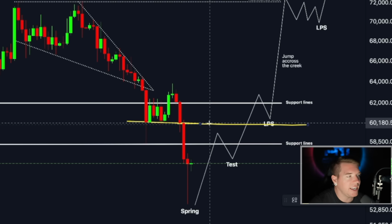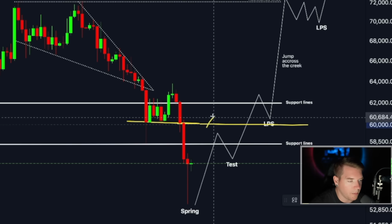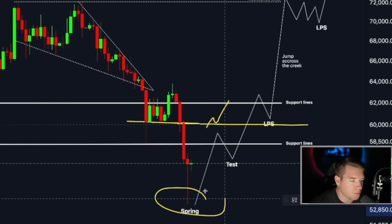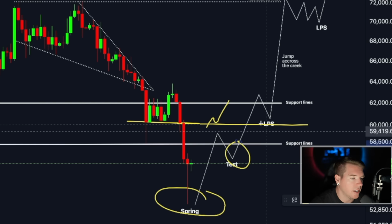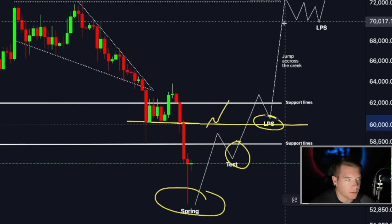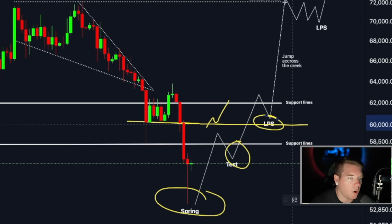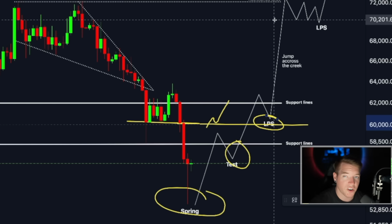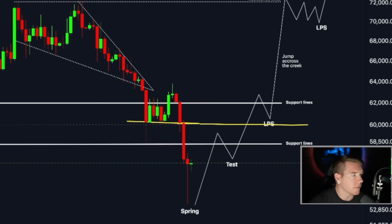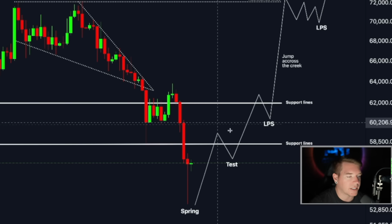Once we get a daily candle close above that, then we know, okay, down here was the spring, we got our test, we are at the prior last point of support. This is a Wyckoff reaccumulation pattern playing out right now. Now we are out of the worst and we will continue to go back to the upside. Again, this might take a couple of days, but I will definitely keep an eye on that for you guys.